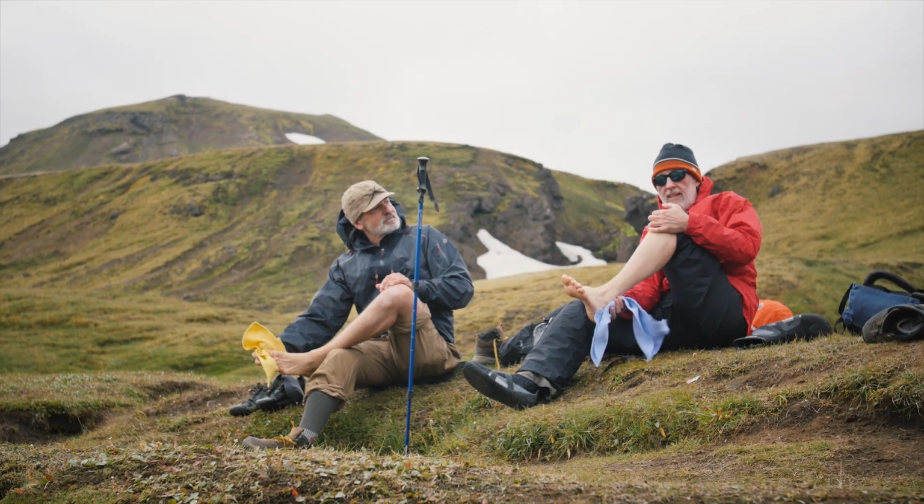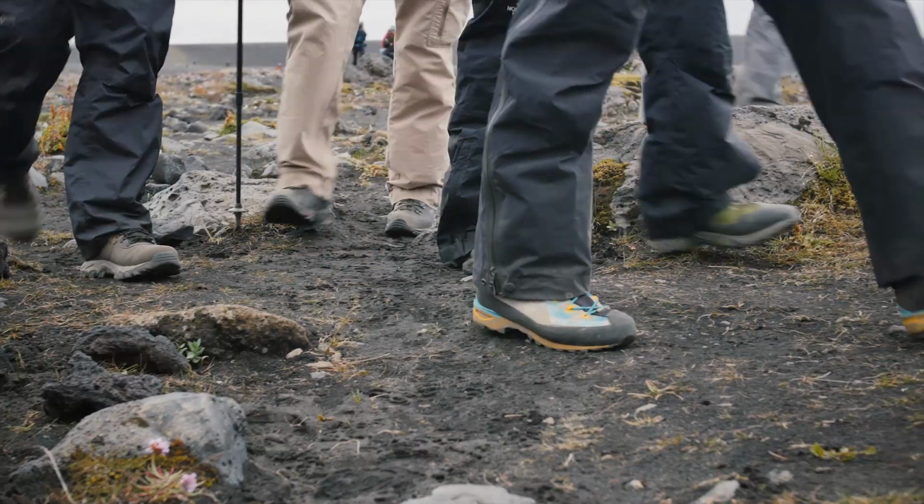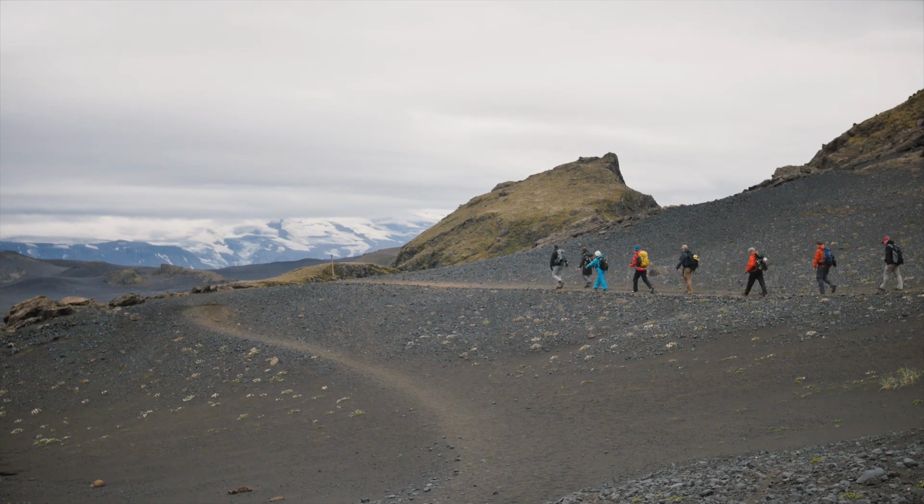It is day 3 on the hike, and today we're doing a 16-kilometer stretch from Altavatn down to the Botnar hut in Emstrur.